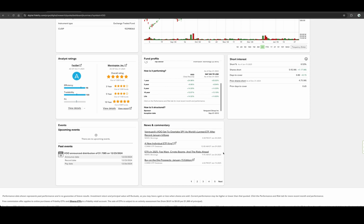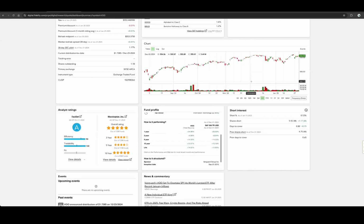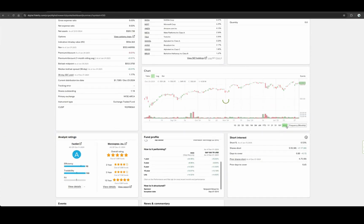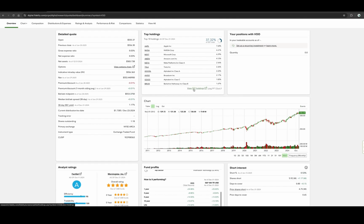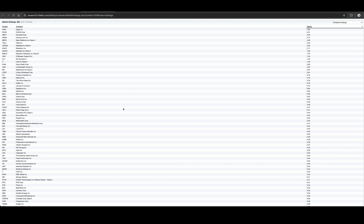We can see a couple of more things down here. We can see the short interest. So it's real nice to look at the fund from a more, I would say, detailed perspective on Fidelity. It just gives you more. We can look at the top 10 holdings and click on that right now so you guys can take a look. So we can look at all of the top 10 holdings here, which expands here into the 505 holdings. We can see every single company that is listed on here, and we can see the weight that it's listed.